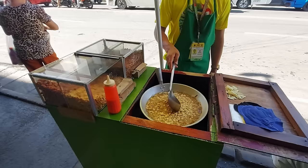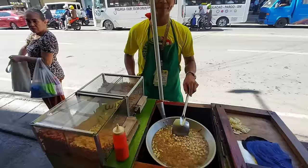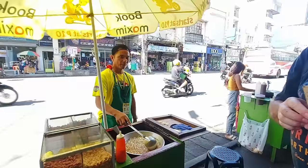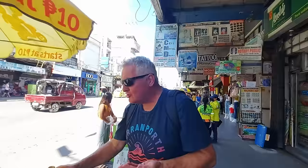How much are they, these ones? They have 10 pieces, they have 20. 20? But I only have 10. Sorry, I only have 10. But you can do a small 10. Do you have a small 10 one for me? By the way, I couldn't convince them to give it to me for 10, so I had to pay 20. Oh, they're hot. They're really hot. I think they just come out of the fryer. Good peanuts. Good nuts.